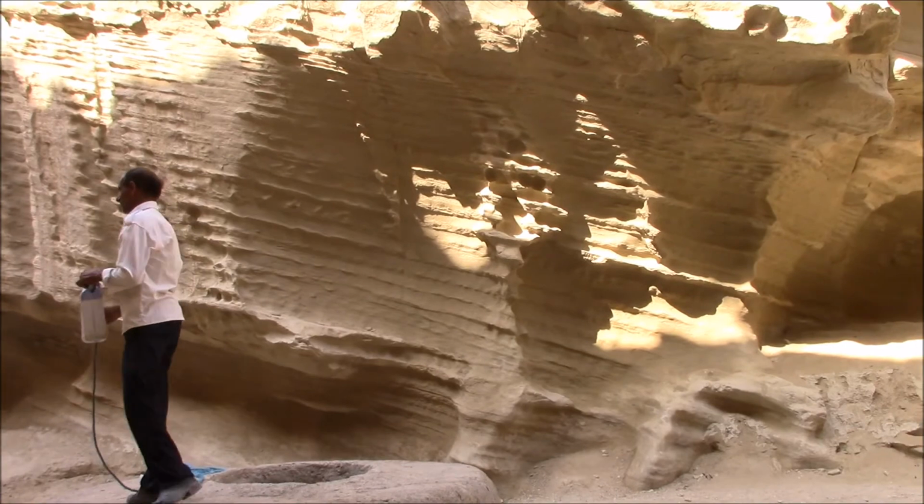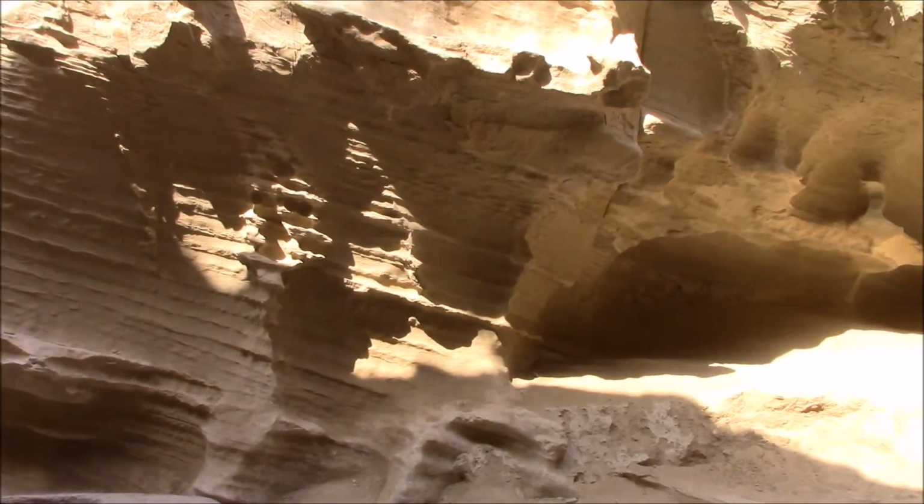Reflection of the light and the dark in this canyons.